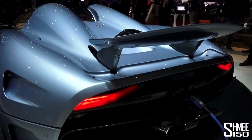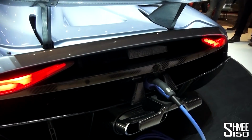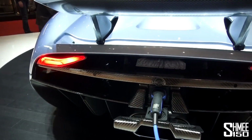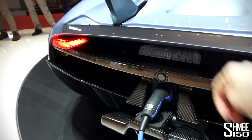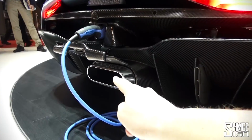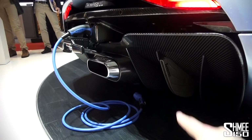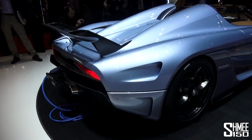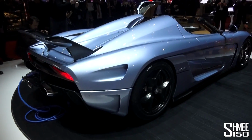The plug-in hybrid point is here at the rear. The cap folds down in front. A feature I love, this is the rear brake light, the Koenigsegg logo cut out there. And down here, what looks like the exhaust is actually for battery cooling. And those pieces are the actual exhaust system, made for Koenigsegg by Akrapovic.